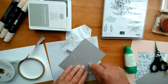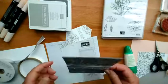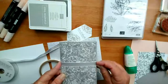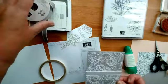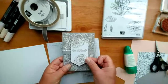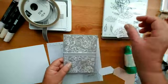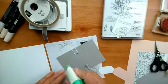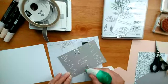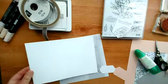So because that's mesh, the tape will allow me to stick it through like so. Like that. And then I'm going to pop this either centrally or to one side, and then add a little bow or not. So let me put the rest of this on, then I'll decide. There we go. So I've changed from my original plan already, and why not?